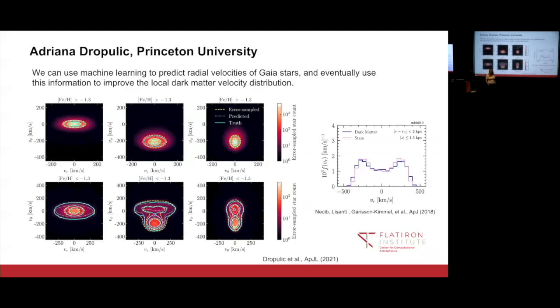Cool. So let me be greedy. I'm going to ask two questions. One is like a grandma question. So, what's your favorite kind of dark matter?